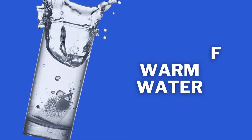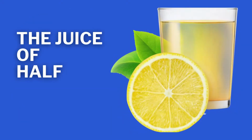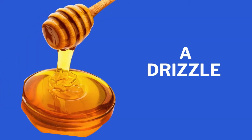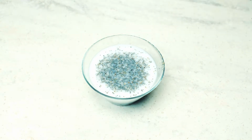Here are the ingredients to your morning weight loss drink. A glass of warm water, 2 teaspoons of chia seeds, half a teaspoon of ground ginger, the juice of half a lemon, a dash of cayenne pepper, and a drizzle of honey. Once you have all of these ingredients, all you need to do is simply mix them and drink them every day 20 minutes before breakfast.